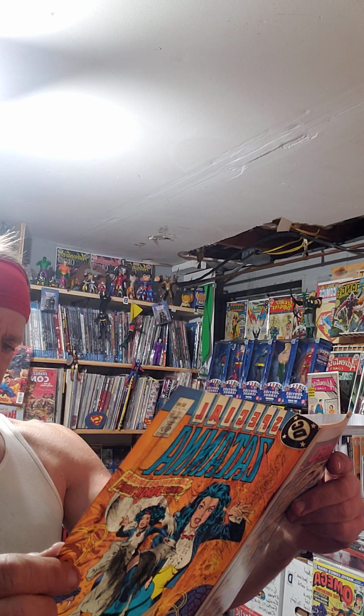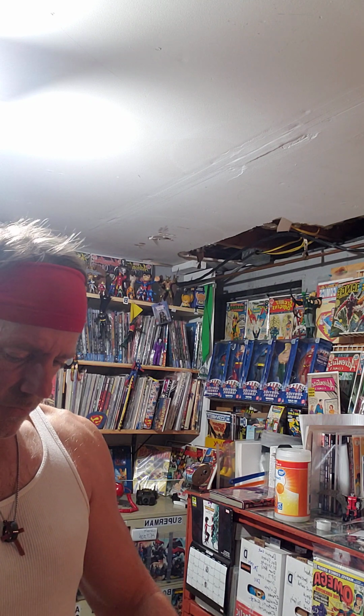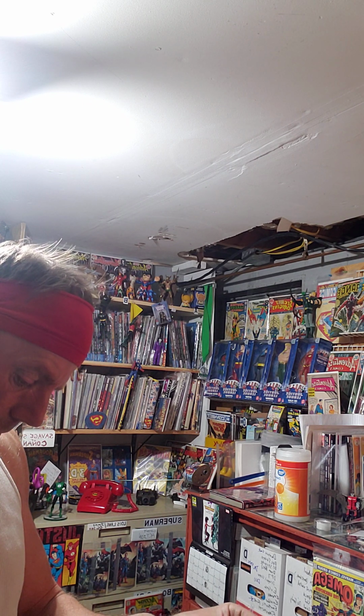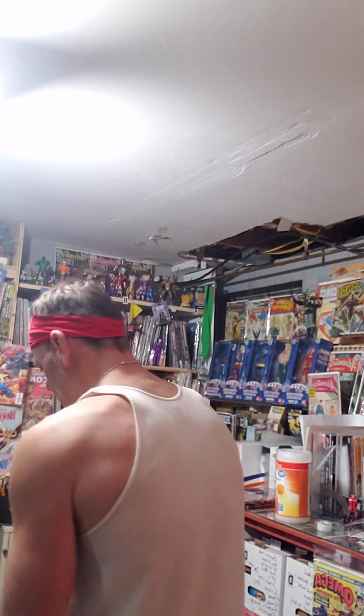Who's that by? I can't read it. But it's all good. Look at this art in here. Not bad. Lettering, we have... Zatanna was created by Gardner Fox. That's going back. All right. This is a thick one. Cool book. It's been a long time since I read that one.